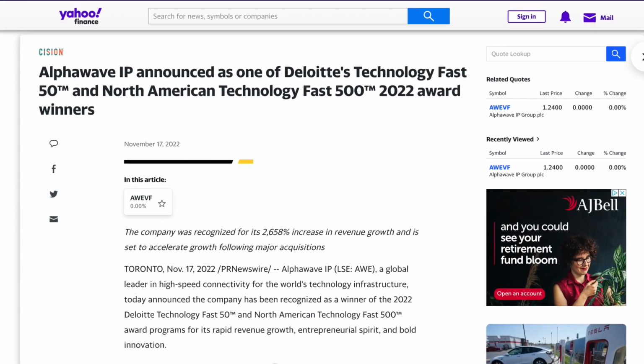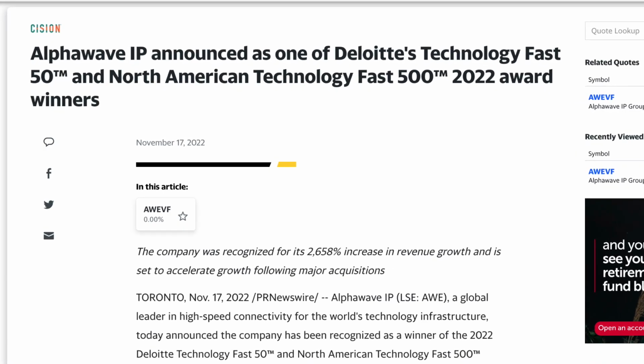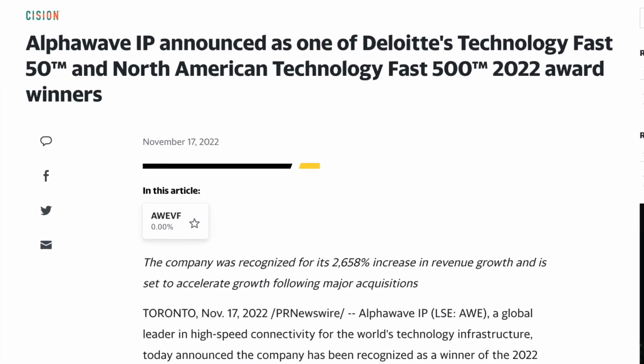Semiconductor chips are in all the devices we are using, like smartphones, laptops, tablets. So we will be needing them. I can't see them going away within the next couple of years. Within the next decades, to be fair, and the company won some awards in this industry as well. For example, it won the Deloitte Technology Fast 50 and North American Technology Fast 500 awards in 2022.